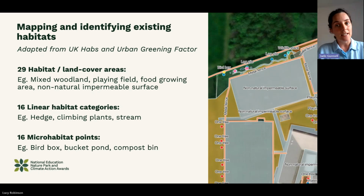And we consulted heavily with external colleagues who work in science, to make sure that we felt these were appropriate. And all of those categories can be mapped directly back to UK HABs and Urban Greening Factor and their definitions. And this was important for us because we want to make sure, as far as possible, that the data learners collect is comparable to the data sets produced in the professional world, so that with all the data being open access, other researchers outside of the nature park could draw on this data and use it.